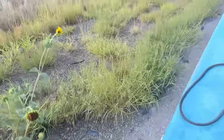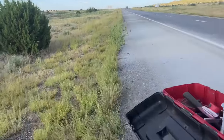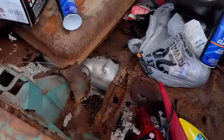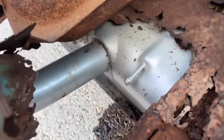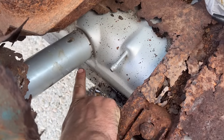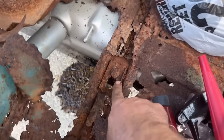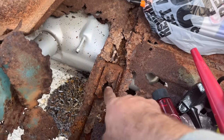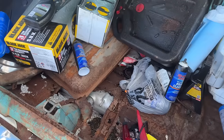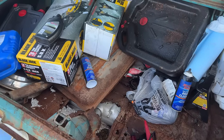But what is concerning me, and something I'm not liking, is the gas tank situation is getting worse. That seam down there is busted. It's leaking gas out. And this carriage bolt right here is where the gas tank is mounted. Those straps hold it up, and this is about to give out. What I might do is maybe make some room and set the gas tank in the trunk.